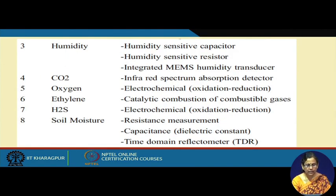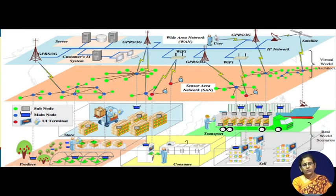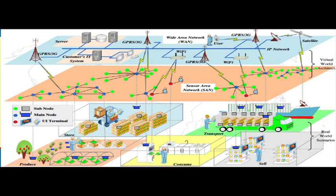Similarly, for humidity, there are certain sensors: carbon dioxide, oxygen, ethylene, hydrogen sulfide, soil moisture. For everything, sensors exist. It is not important to know all the details, but it is important to know here as information scientists that information can be collected through sensors and sensors do exist. So, it includes also vibration, shock, tilt, light, etc. Therefore, across the supply chain, if you take help of these sensors and you have IoT devices with sensors, you will be able to collect this data.